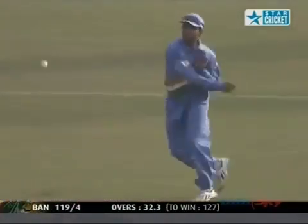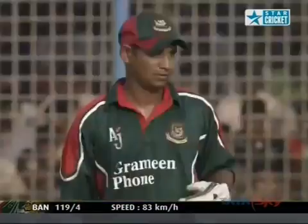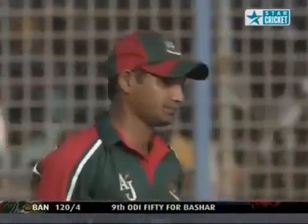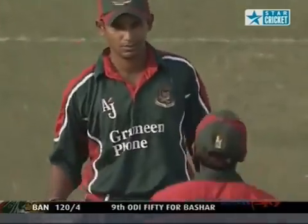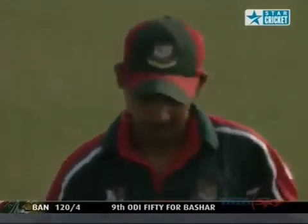And that's 50. I think he's home as well. So 50 for Habibul Bashar. Well played. Now he needs to go all the way. Well played, skipper. His 9th ODI 50 for Habibul Bashar, and the crowd are supporting him all the way. He enjoyed his batting. A lot of responsibility on the skipper now.